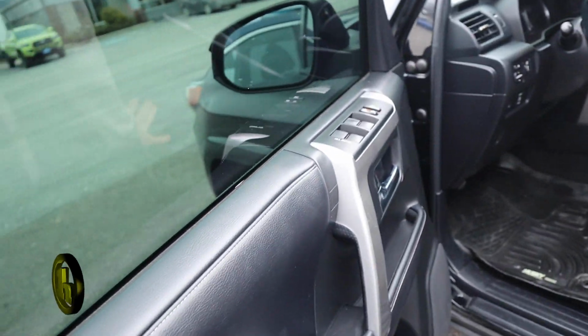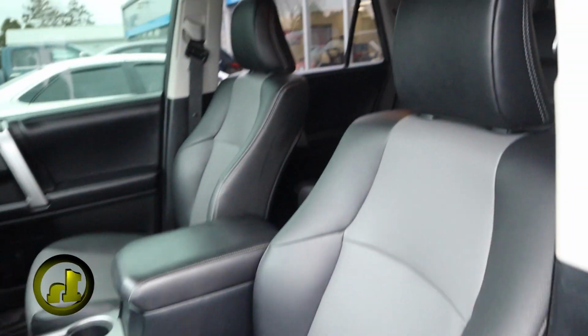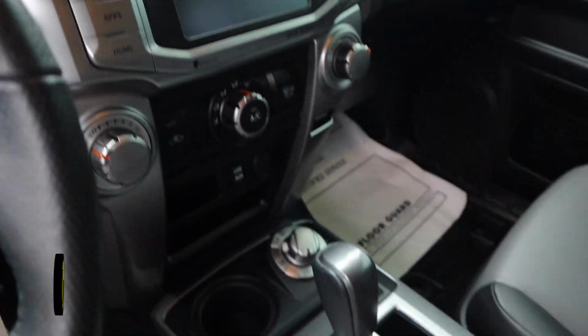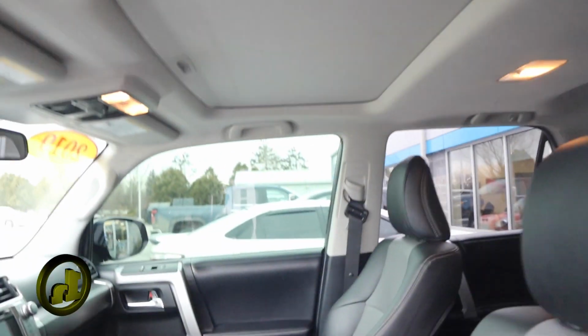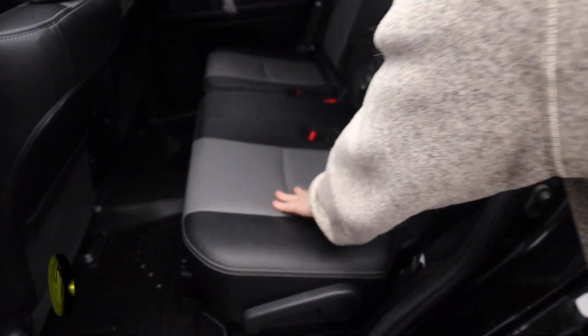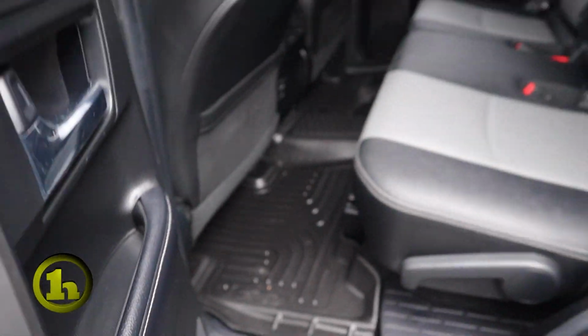Leather, super clean on the inside. It does have the Husky floor liners, the WeatherTech ones as well too. Backup camera, cruise control, touchscreen radio. This is the third row, so it's the SR5 with the running boards. It's got the third row. This is the second row bench. The Husky WeatherTech mats extend to the second row.